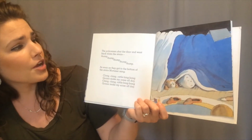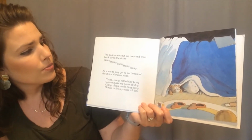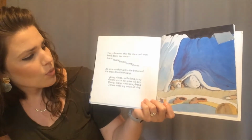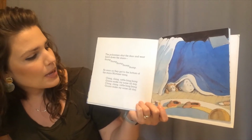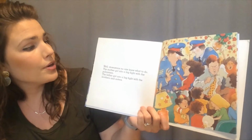The policemen shut the door and went back down the stairs. Thump, thump, thump, thump, thump. As soon as they got to the bottom of the stairs, Mortimer sang, "Clang, clang, rattle, bang, gonna make my noise all day. Clang, clang, rattle, bang, gonna make my noise all day." Uh-oh. He didn't listen. Well, downstairs, no one knew what to do.